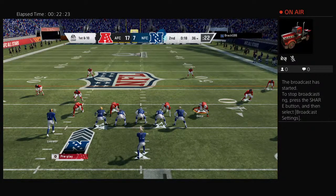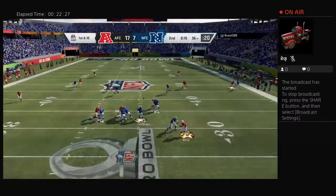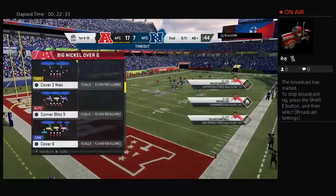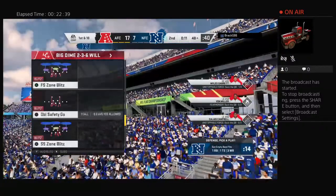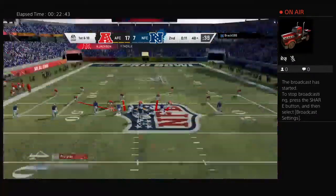Right there in the middle. Working from the gun, it's Breeze. And he'll find Hall. And he'll be taken down, but not before he gets into enemy territory. Now the NFC going to use their 3rd and final timeout as they stop it with 11 seconds remaining in this first half.